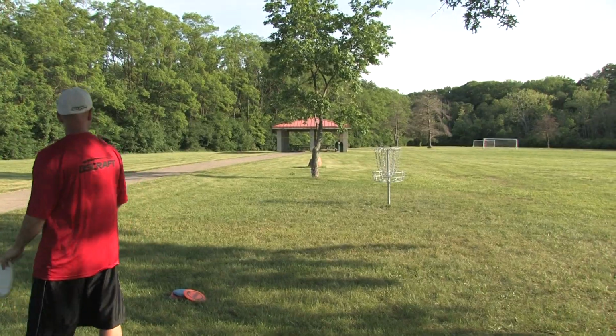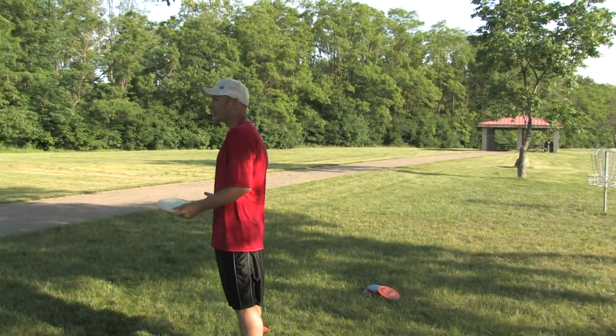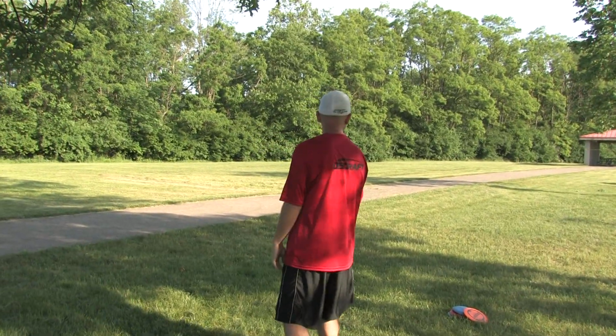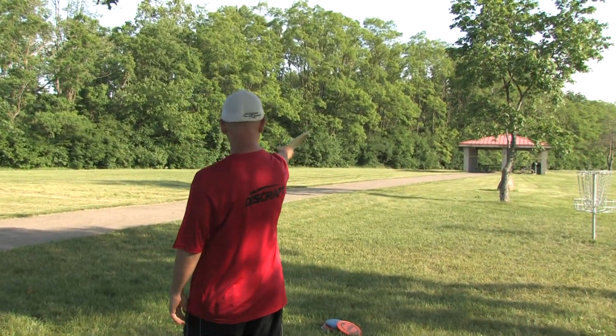That's a little beat up. It's going to hit the top. You know, there's a lot of distance there. So 2-finger. Now the same thing with a sidearm roller. This shot, you can do a cut roller if you need to go left side of this tree.